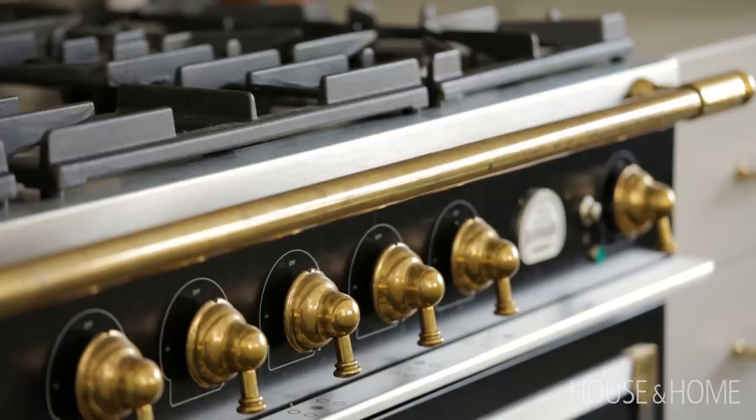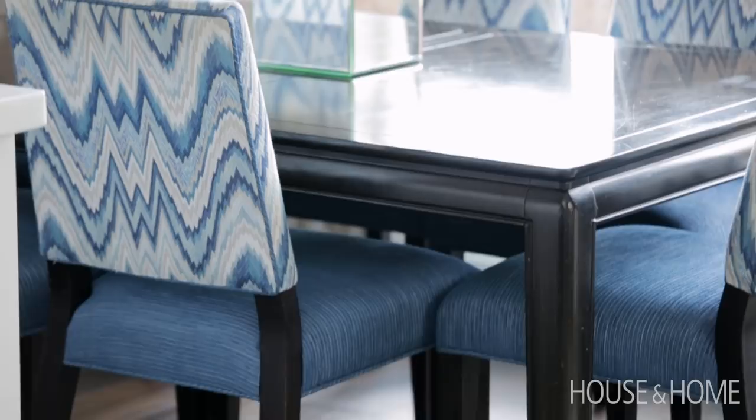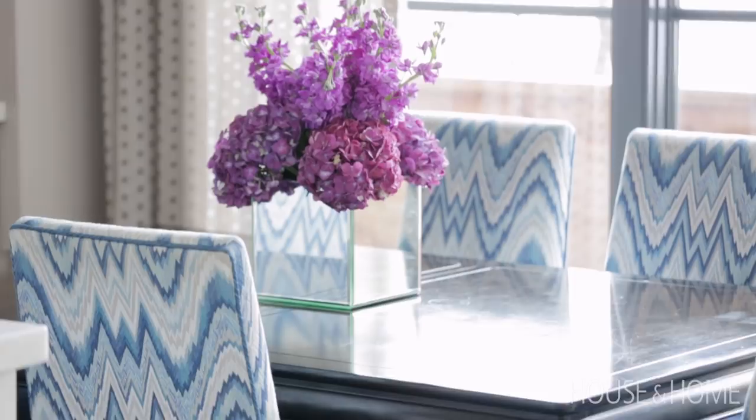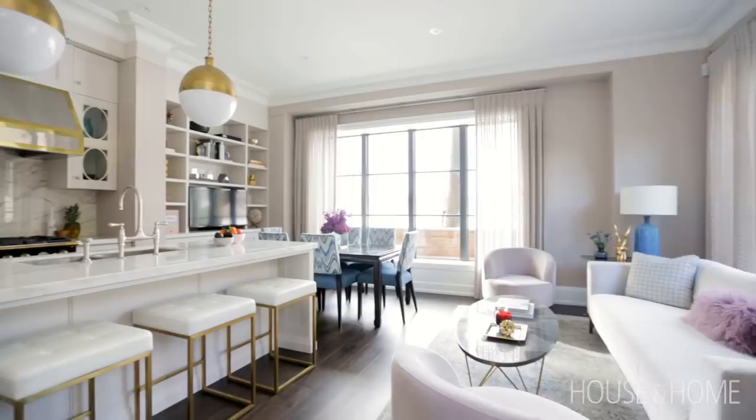For the dining room, she used her previous dining table and chairs, and we restained it in ebony stain to update it, and also reupholstered her dining chairs in a beautiful Schumacher flame stitch in a variety of shades of blue. The sitting area functions as their family room. Oftentimes, before dinner, there'll be cocktails in the family room, and then everyone will head over to the dining room table for dinner.